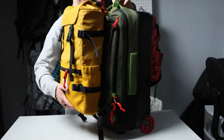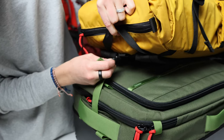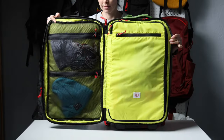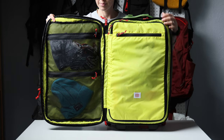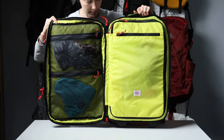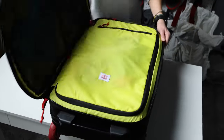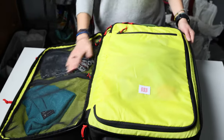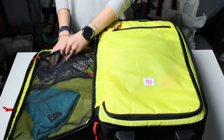It just depends. The clips can be a little tricky to get the hang of, but they're fine. But let's check out the inside. Now, this bag opens more like a traditional soft-sided suitcase with pretty much all the packing space on the right. On the left, on the inside of the lid, there are just two low-profile mesh zipper pockets.